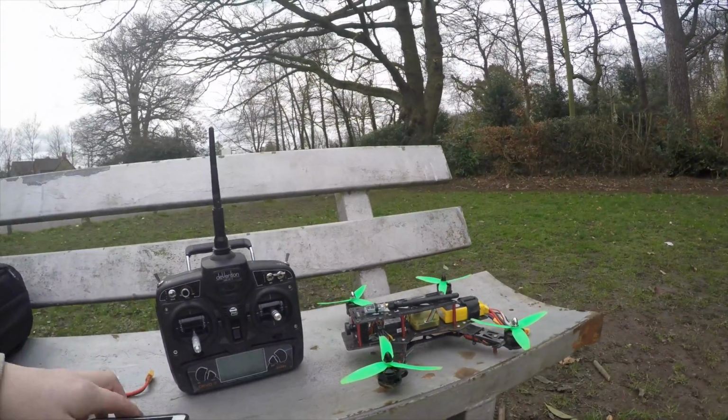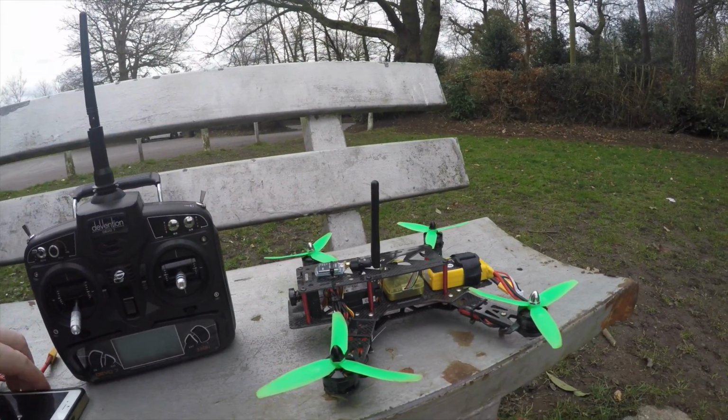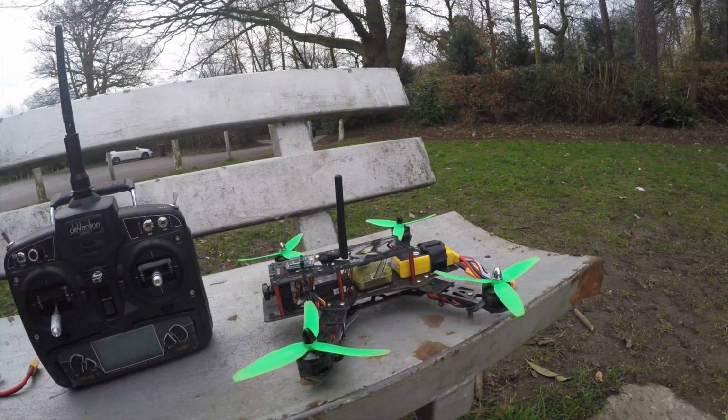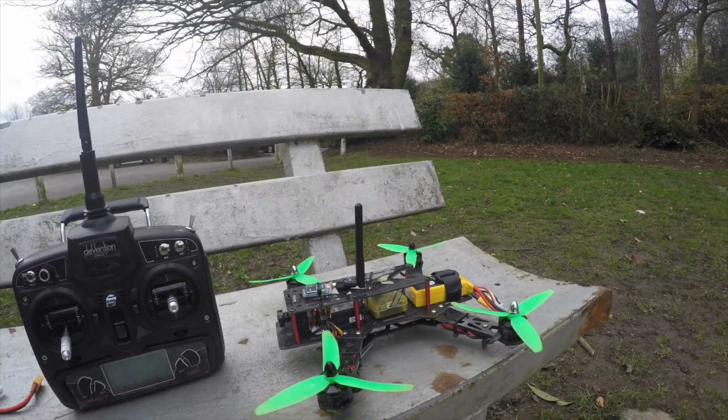I need to upgrade the aerial because with the aerial up it keeps coming down, and I do lose signal, it goes a bit fuzzy as it gets a bit too far away from me, which isn't very far. So I need to upgrade the aerial to maybe a clover leaf and do the same on the goggles. Apart from that, it was actually not too bad.